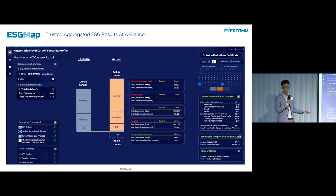So if they want to track their Scope 1 emission, and they have a lot of fleets as part of their operations, we are already pulling data from their fleet management system, so we can track Scope 1 emission directly from the vehicle. So the whole process becomes automated. And if they adopt EVs, then the emission reductions or emission avoidance certificate will also be automatically generated, right? So this is how we simplify the whole tracking for them.